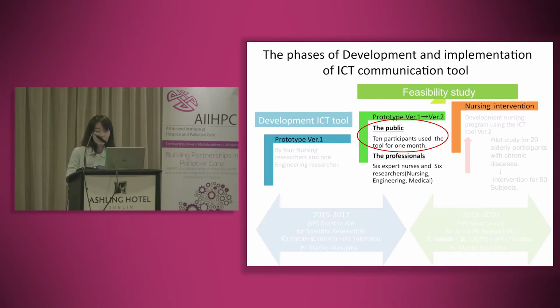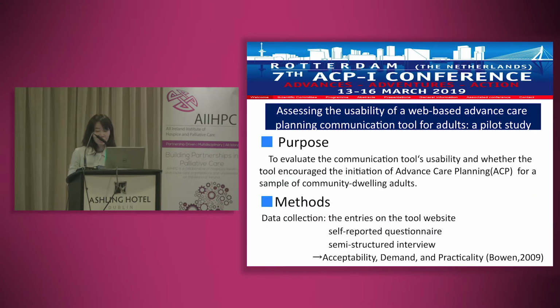So far, I have shown actual screens of this tool. Now, I will introduce the results of the usability study for the public who used this tool for 1 month. This study was presented at the Advance Care Planning International Conference last March in Rotterdam. The purpose was to evaluate the communication tool's usability and whether the tool encouraged the initiation of advance care planning for a sample of community-dwelling adults. Data was collected from the entries on this tool website, a self-reported questionnaire, and a semi-structured interview to evaluate acceptability, demand, and practicality after 1 month of use.